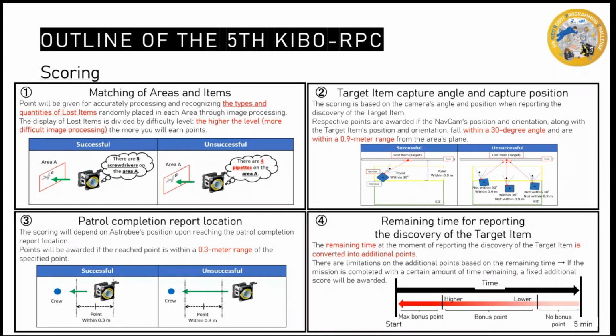Also, if you succeed to recognize correctly the image, the scoring will be higher if the difficulty of image recognition is higher, as told before. So second, that you can see here.